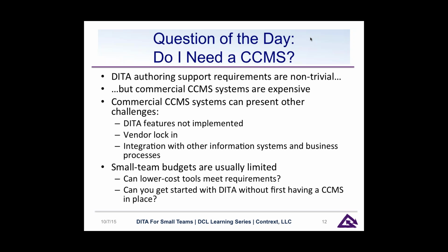So that brings the question of the day, and we see this question being asked all the time by people who are coming to DITA. Do I need a CCMS, a component content management system? DITA authoring support requirements are not trivial.